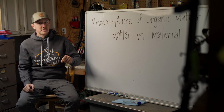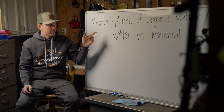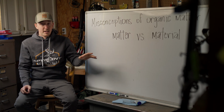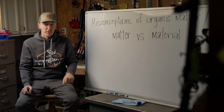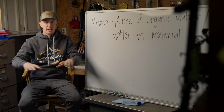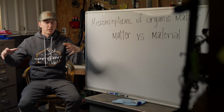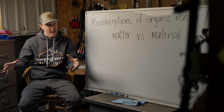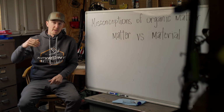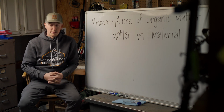There's a lot of misconceptions that the plant material on top of the ground is organic matter. It's not. Material and matter are two different things, and that's a huge misconception. So people see this great big luscious cover crop and they're like, man, that's a ton of organic matter out there. That's not matter, that's material. So don't be confused by that. Don't expect to see your organic matter levels raise real significantly in a short amount of time.